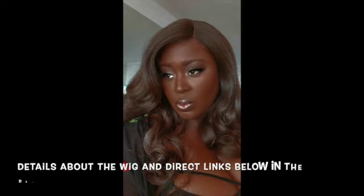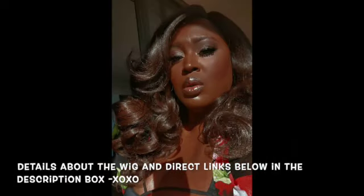And here is the final look, you guys. I received so many compliments on this particular wig. It's the color, it's the texture. It was just giving all around. So what do you think?